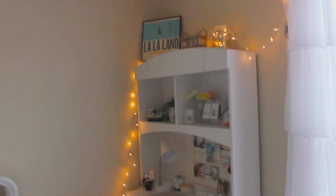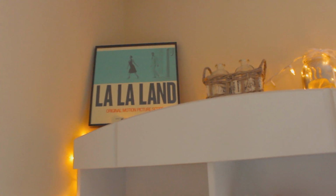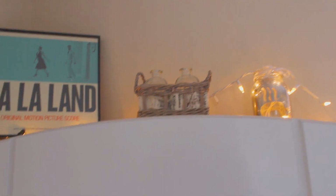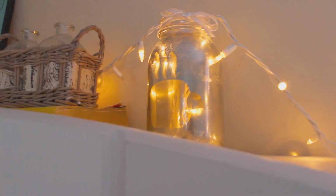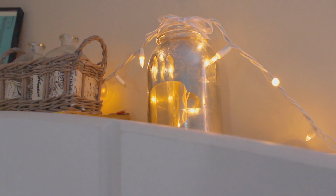And over here is my desk. I've got some more Christmas lights kind of strung on top here. Starting at the top of my desk, I've got this La La Land record. I absolutely love it. I saw this record at Urban Outfitters and I had to have it. So that is up at the top, framed. I have these little jars in a basket or something in the middle. I'm not exactly sure where they're from. This right here is something my sister made me a couple Christmases ago. It's a mason jar with silver paint and a little coffee mug on it, which is super cute. So I just have all three of those at the top of my desk.